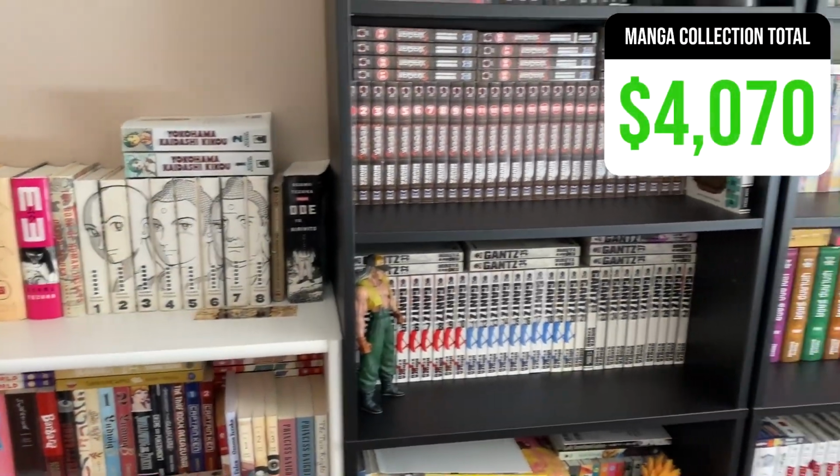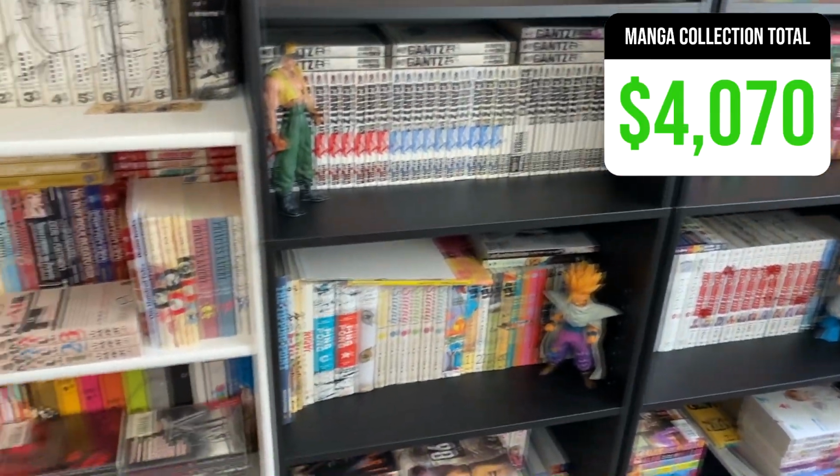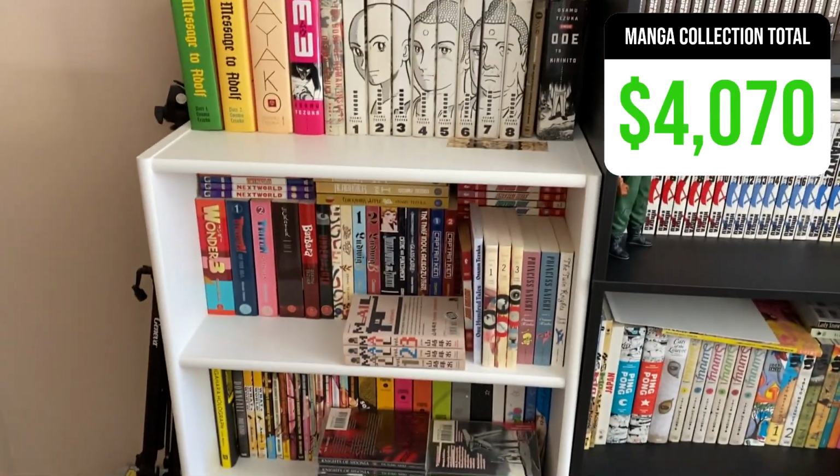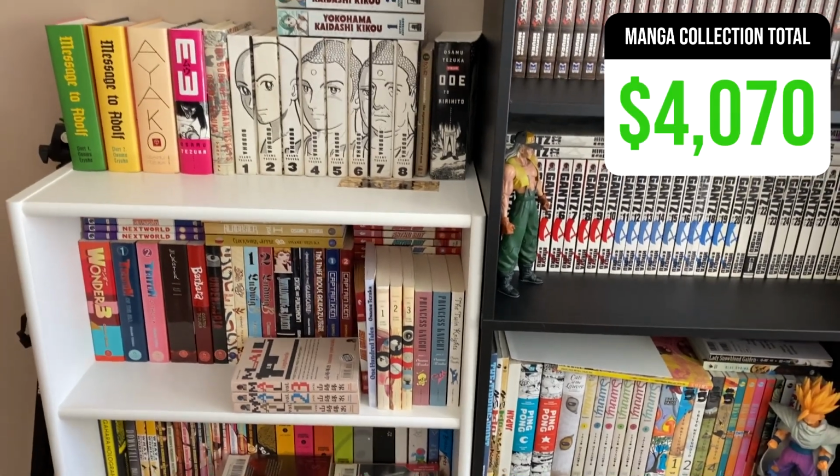But without any further ado, let's head on over to the shelves and start counting up how much I've spent. Alright, so here we are on the other side of the room. As you can see, the rest of my manga collection is ripe and ready to be counted up and tallied to see how much I've spent on my entire manga collection.